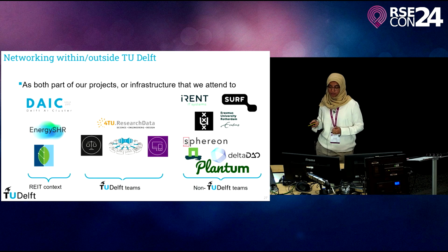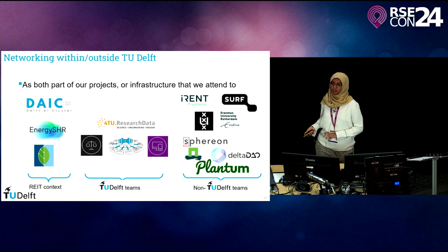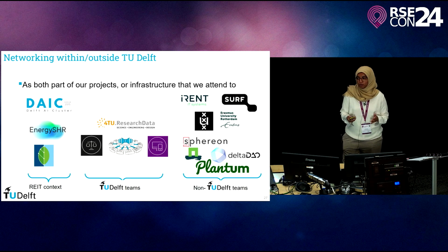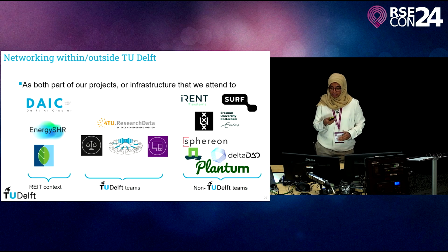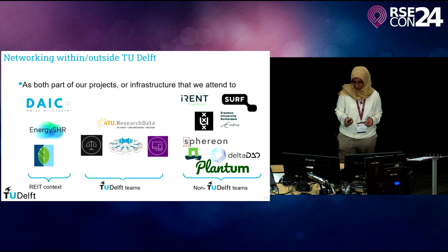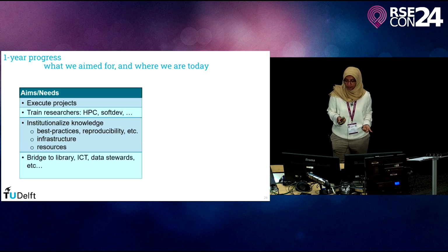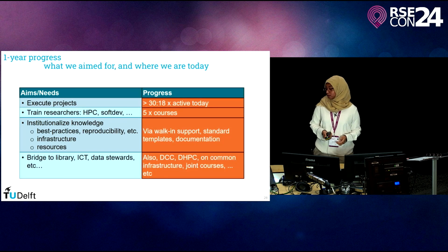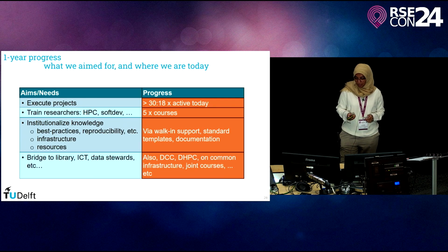But then we also have other non-TU Delft teams that we collaborate with regularly. This could be entities like the eScience Center, SURF, and Irent. So from both government and similar support people, to people who could be providing services for, let's say, testing cloud platforms and the like. So those are the 4 pillars: executing projects, training researchers, institutional knowledge, and also bridging to other similar teams across the university. We have been doing quite good across these pillars.